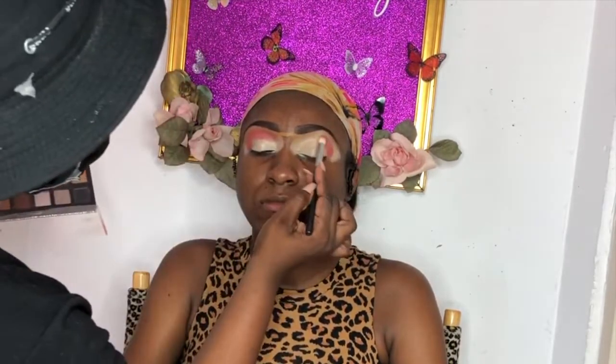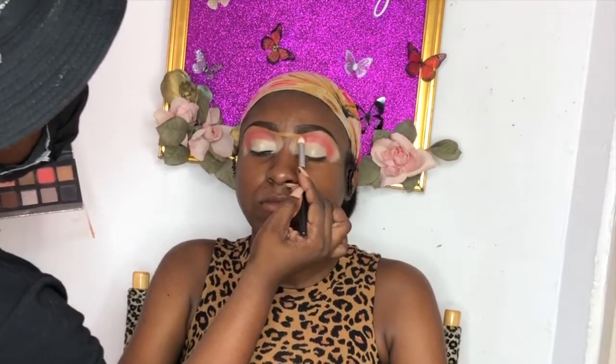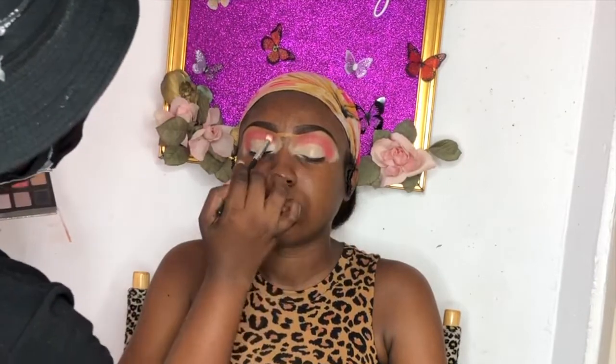We're emphasizing the crease. We're contouring the crease, as we would say. And I'm using this peachy color. I really like using warm tones in the crease. For women of color, it just brings extra oomph to our looks. So yeah, I like doing that.